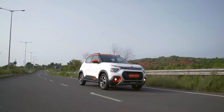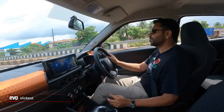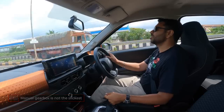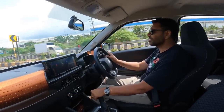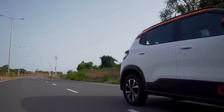Like the 6-speed manual, this 5-speed gearbox also, it's not the slickest shifting gearbox that you can find. Little notchy, little bit rubbery. Works okay, but not exceptionally. And like I said, 5 speeds. No automatic. Why no automatic? But the refinement is good. It's a 3-cylinder engine, but still very good refinement.